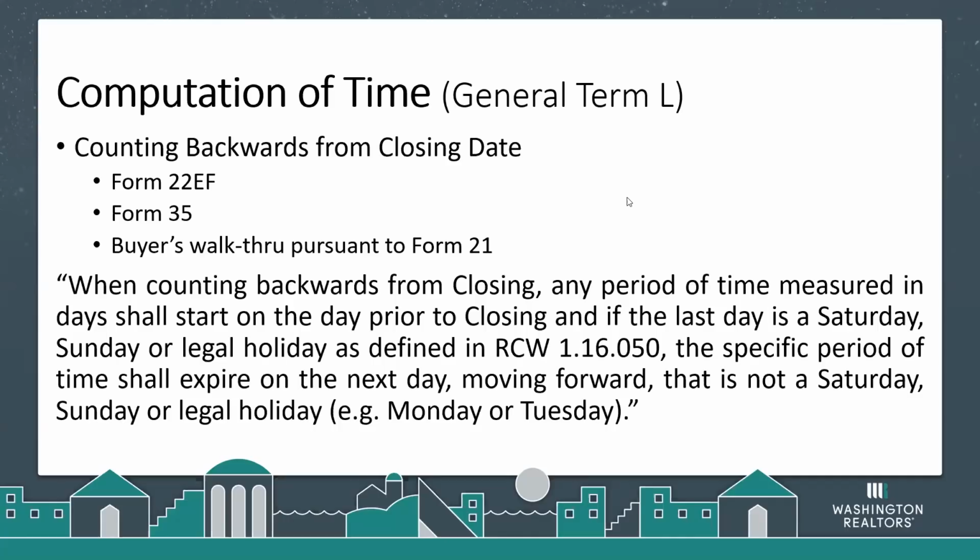Oh, the 22E, I think I understand the question. The 22E, the purchase certificate, is never, ever part of the purchase and sale agreement. It goes to escrow and it should be retained in the firm's transaction folders. I think that was the question, right?